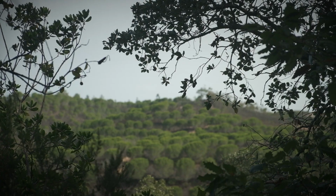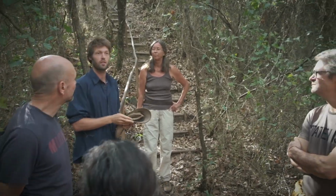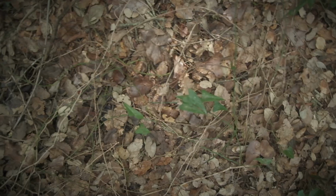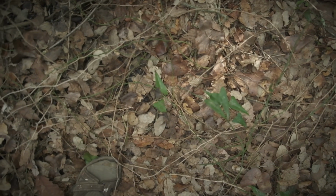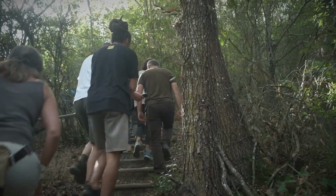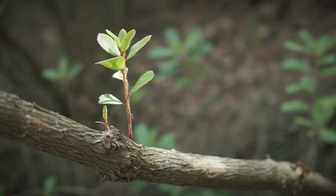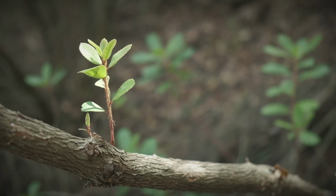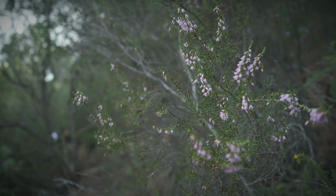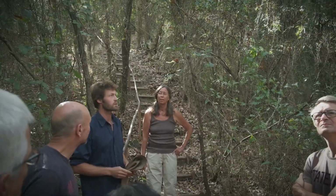The owner was lucky, he knew Claudia and Udo, and he followed their recommendations to not intervene, to just leave the forest as it is. Don't plant anything, don't cut anything, just let it do what it does, and it will come back. And he followed their recommendations, and today, as you can see, the only evidence is a little bit of burnt bark on the cork trees, but everything comes back to where it was.